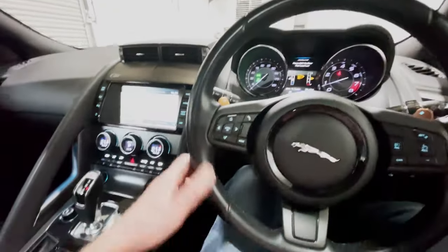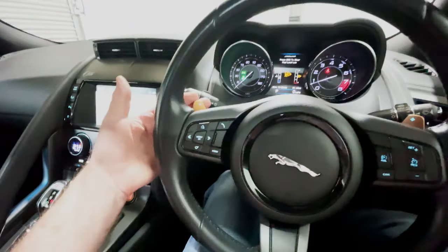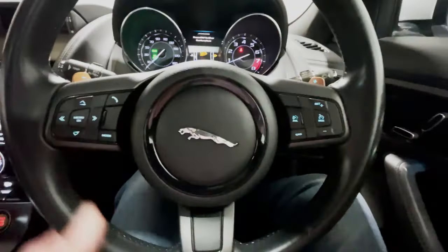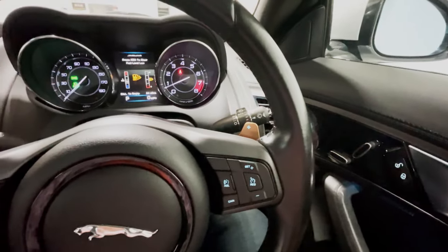Over on the steering wheel, the left thumb buttons are for the infotainment system and the Bluetooth telephony. We've got the flappy paddles, of course, automatic headlamps. Over on the right hand side, cruise control with active speed limiter, and the rain sensitive wipers as well.